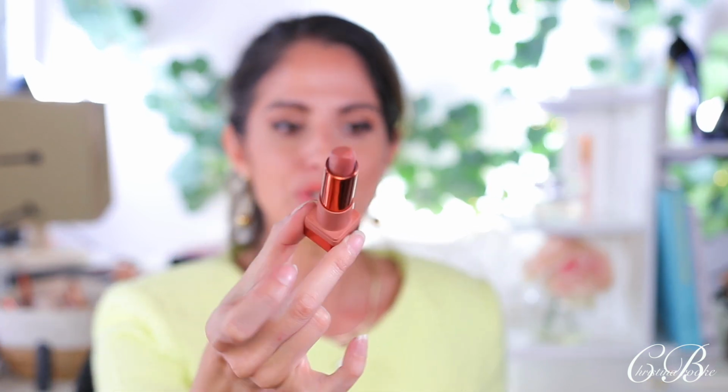So then we have the color Kaya, or Kala. You guys always tell me how to say it. I always forget, but it's supposed to be a flower. So this is what it looks like. This is a beautiful pinky peachy color. This one is my in-between color. I could wear this with a dramatic eye, or I can also wear this just as a grab and go lipstick. It is a beautiful tone.